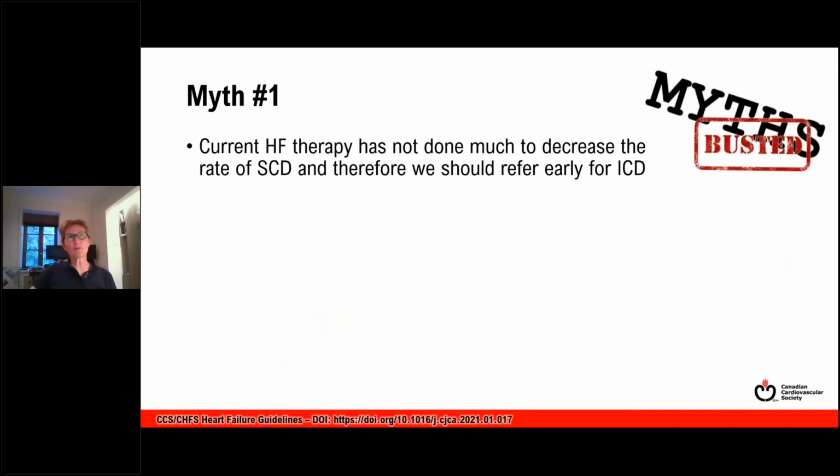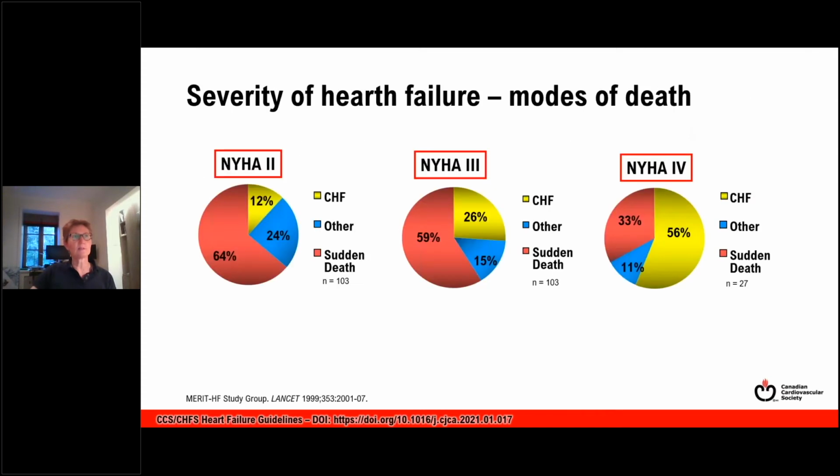Next slide, please. I'm going to try to bust a few myths. The first one is that current heart failure therapy has not done much to decrease the rate of sudden cardiac death, and therefore we should refer early for ICD.